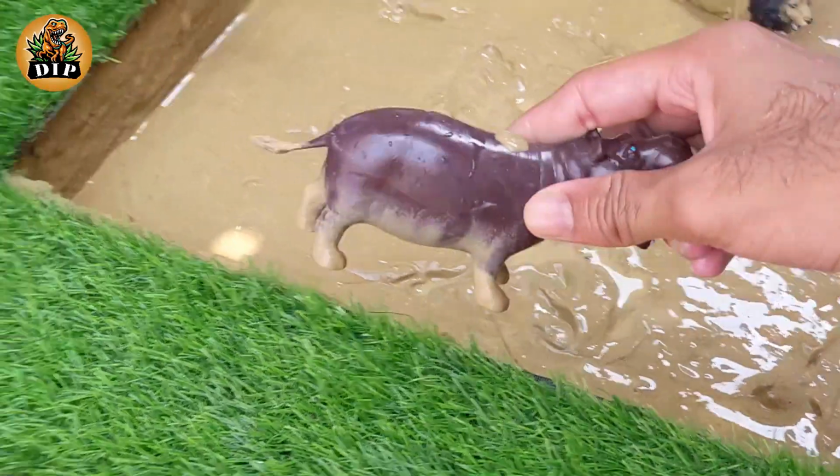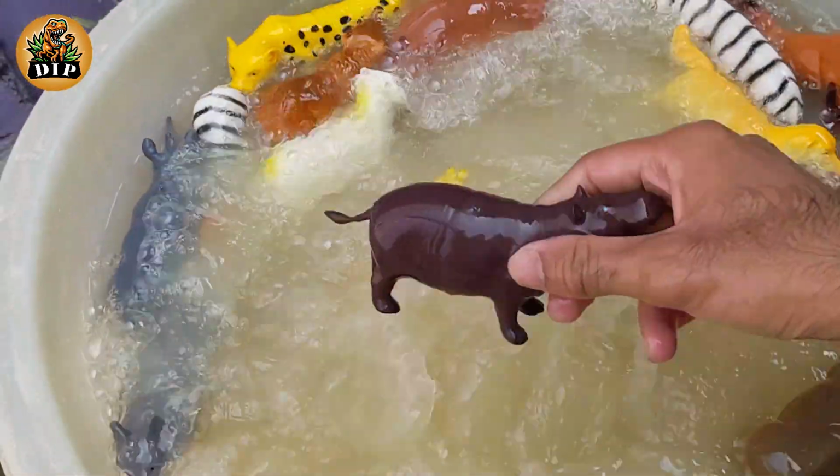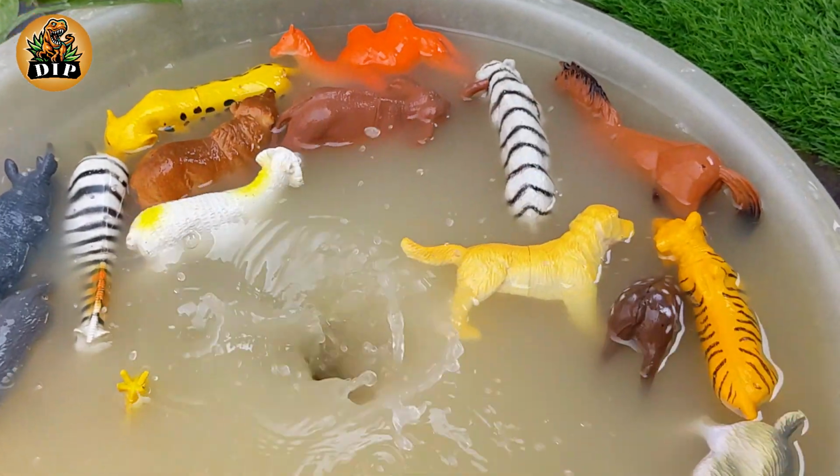And the next animal is the hippopotamus. Hippopotamuses can live for up to 50 years in the wild. A group of hippopotamuses can also be called a bloat.